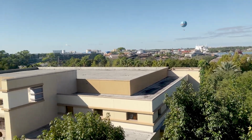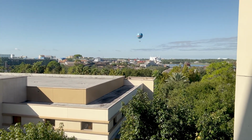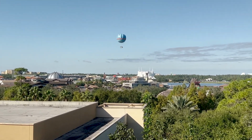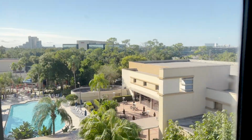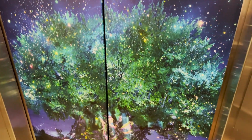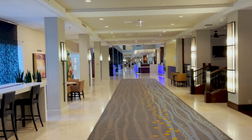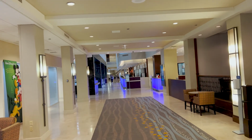All right, it's the next morning. Here's what the view looks like of Disney Springs. And then over here, the pool. And then this door, Animal Kingdom. Not sure we're going to get anything from the little marketplace, but we may go by and at least look and see what it looks like.